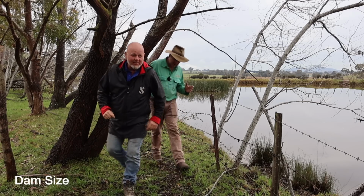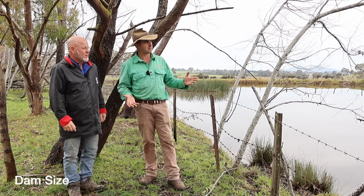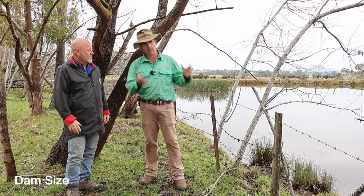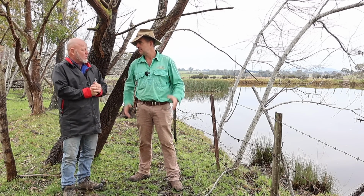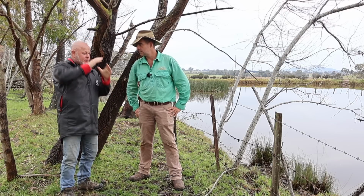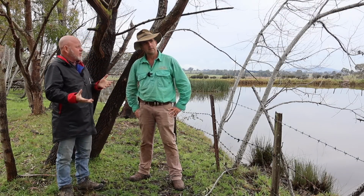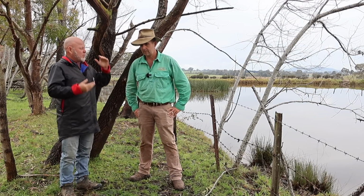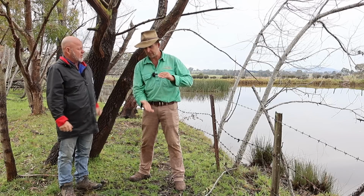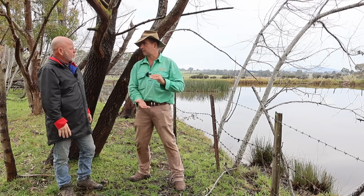So the size of your dam matters as well, Ian, and there's a couple of key measures here. This is a reasonable sized dam. What should I be worried about before I stock my dam with fish? What are the sizes that matter? It's the depth and the surface area. Right. Depth matters for Australian native fish because we want a minimum of 1.5 metres in the middle of summer. So at the lowest point of the dam, it's got to be 1.5 metres deep minimum before you think about stocking it with fish.